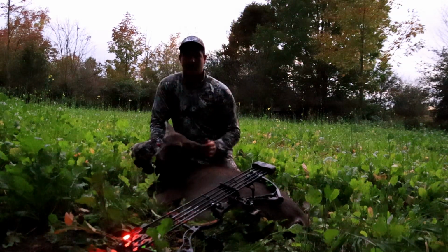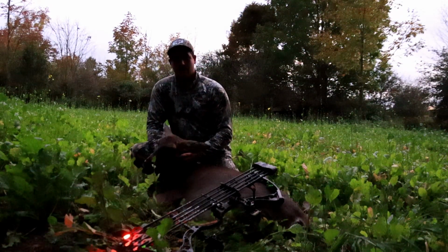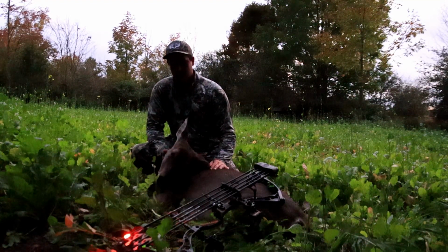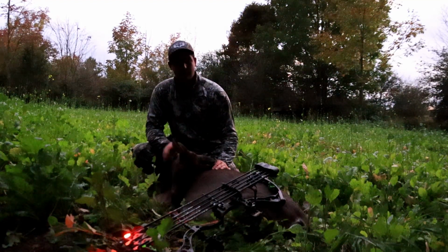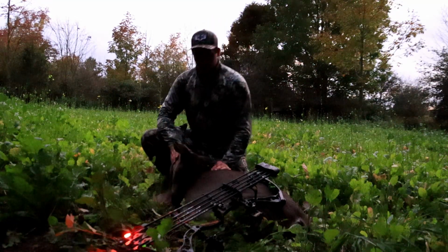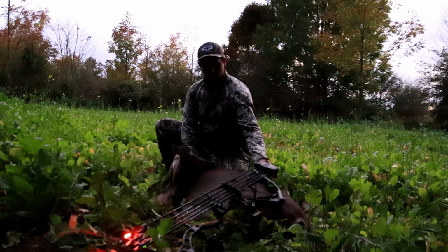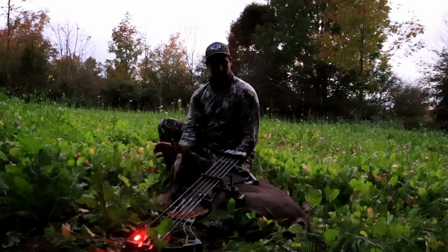Today was just one of them days. We were able to see a whole bunch of deer, and I'm very gracious of the opportunity that I had tonight to take this great doe. I am going to probably give this deer away to some family and help them out with some meat, and we'll get her taken care of.